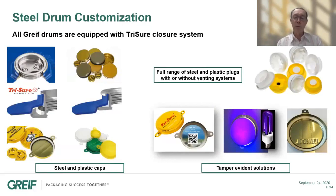We are using, of course, the bungs from Thrasher, which are equipped with the double washer system, the 4S system, which gives a good safety, mainly for UN approvals, because we have two washers to make sure the drums are tight. We are using, of course, all the caps range from Thrasher, which are steel caps and plastic caps, with or without the venting systems, depending on the products you are filling. And recently, Thrasher has developed a full range of tamper-evident capsules to avoid counterfeited products. And so we are using also these solutions, means QR codes, UV ink, embossed logo, to avoid problems with counterfeited products.